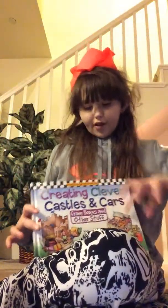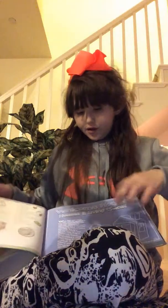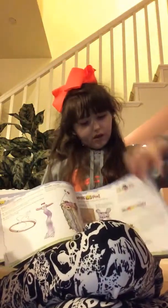Now this, I don't know how much it was, but it was in the book aisle. I'm going to show you guys. Oh yeah, and it sort of tells you what things you'll need. It's just a huge fun book of different houses that you can make. But it goes on and on. It's really nice.